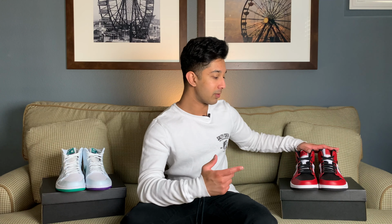So your boy's going to be rocking one of these. You got a size 9, and I got another size 9.5 to hold for resale value, of course. And let me tell you why. The Chicago ones are actually going to be really good to resell down the line. Of course, it's going to be a much longer wait just because it was a super general release, and they're Air Jordan 1 mids. They're not as hyped as the normal Air Jordan 1 Highs.